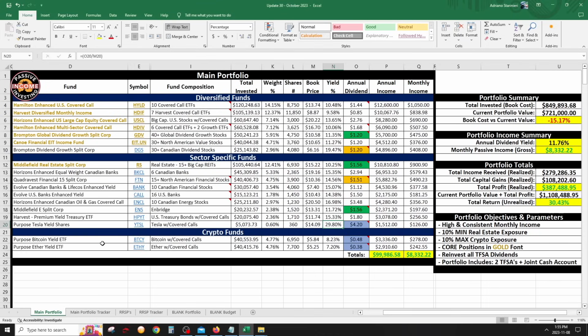And then you have the crypto positions here, BTCY, ETHY. Finally some movement on these. They've been slowly going up, especially the Bitcoin one, because of that speculation, the spot ETF coming. Same thing could happen later for Ether. I'm sure if the Bitcoin ETF gets approved, they're going to file for an Ether spot one.